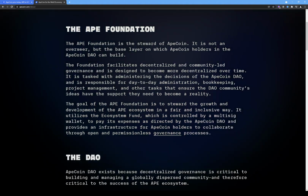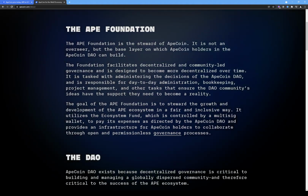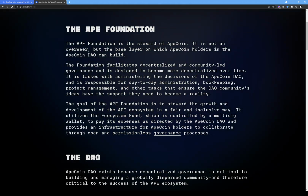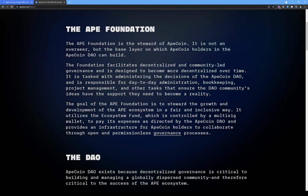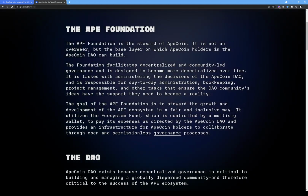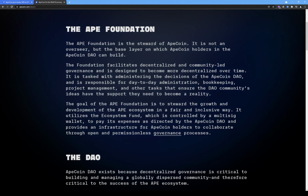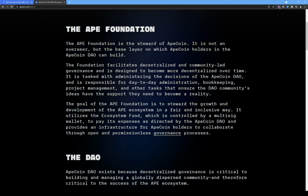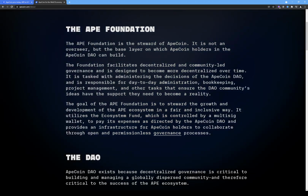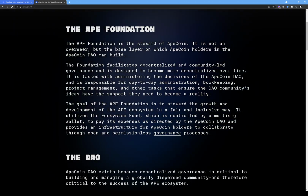The foundation facilitates decentralized and community-led governance and is designed to become more decentralized over time. It is tasked with administering the decisions of the ApeCoin DAO and is responsible for day-to-day administration, bookkeeping, project management, and other tasks that ensure the DAO community's ideas have the support they need to become reality.